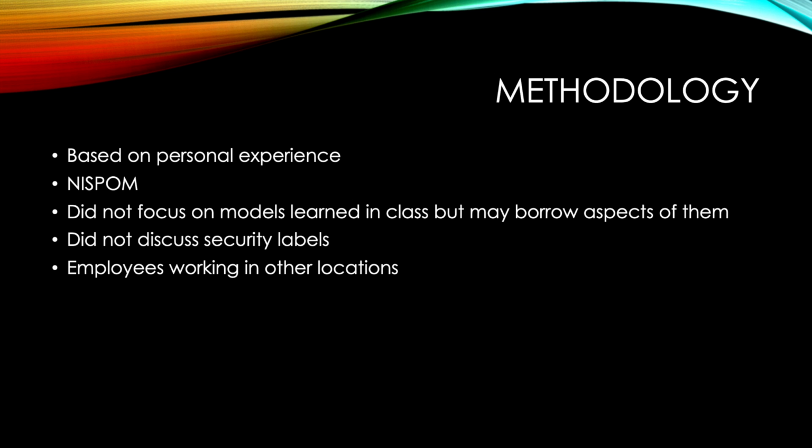I did not focus heavily on any of the models that we have been taught in class, namely BIBA and BLP. I may borrow some aspects of them in my final paper. I will also most likely go into some security labels in the actual paper, which I was not able to address here. Another aspect that I did not touch on, but will be addressed within the final paper, is employees going to customer spaces and interacting with other systems, as this is an inevitable part of the business and should be discussed.